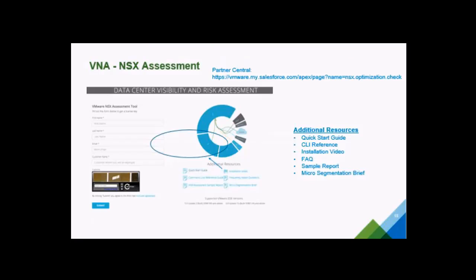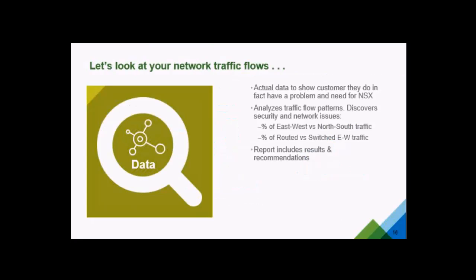So with this NSX assessment, it is available. There is more information on Partner Central. If you go to vmware.com/partners and log in with your partner login, you will see a quick start guide. You'll have access to a sample report and some FAQ documents there. We'll use this assessment to deploy the product onto the customer's network and then connect to their vCenter and analyze their east-west and routers versus switching traffic and generate that report to show and discuss with the customers what that looks like.